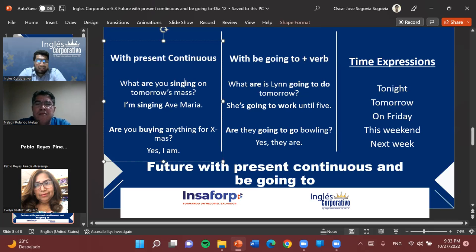Entonces, ¿por qué es que tenemos esa costumbre, o nos falta más bien esa costumbre de utilizar el present continuous? Porque aquí esto se traduce que estás cantando, ¿sí? En la misa mañana. O sea, de forma literal, se traduce así. ¿Qué estás cantando en la misa mañana? Si yo, por ejemplo, solo digo, what are you singing? Esa es una oración del presente, ¿verdad? Justo ahora, ¿qué estás cantando? ¿Sí? Les puedo preguntar a ustedes, what are you doing right now? Ustedes me van a decir, I'm taking a class. Entonces, esa es una respuesta del presente, justo ahora.